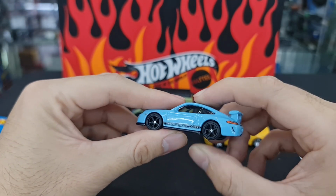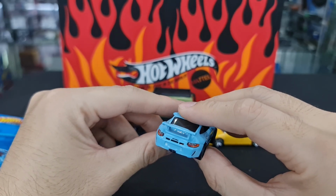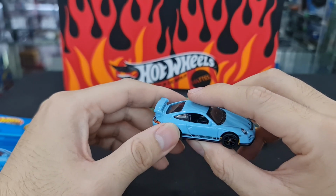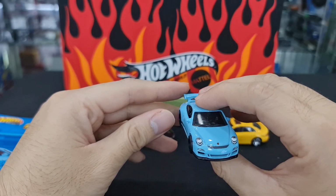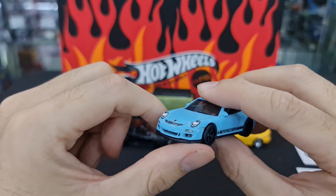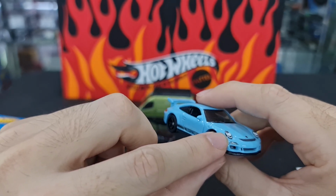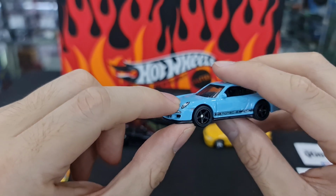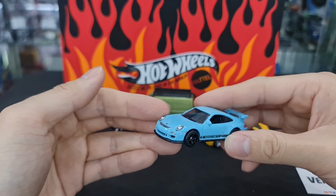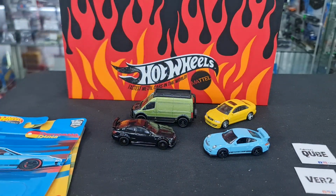This one comes on a 5-spoke wheel. It looks very modern. At the back, GT3 RS. Nice. So all these are printed on. Being printed, it looks only okay. Of course, it cannot beat those premium brands that make this a separate piece, but I think it's acceptable because this is only a fraction of the price compared to any of the other premium brands. Retail price. So that's number 3.